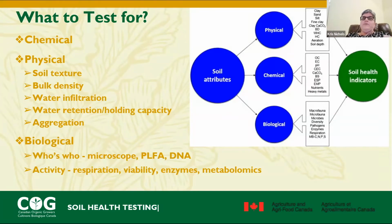Oftentimes, again, when we're looking at soil testing to get an understanding of soil health, it has a lot to do with the functionality of the soil. What is it that we want to get from our soils? And that becomes part of the question of why we test: what are the functions that we're looking for?